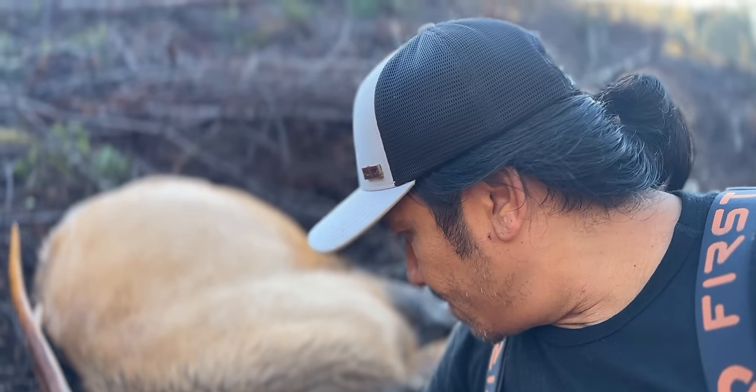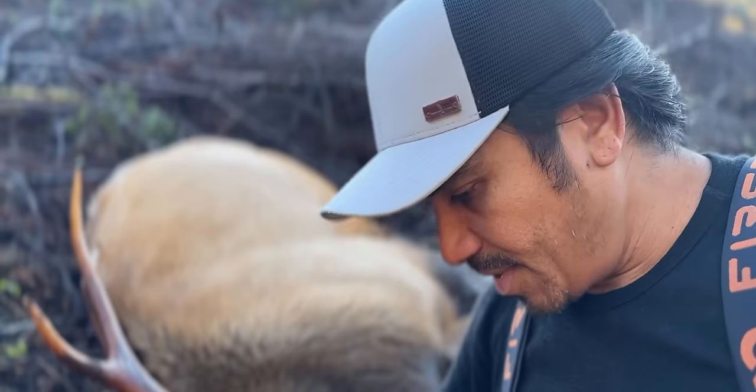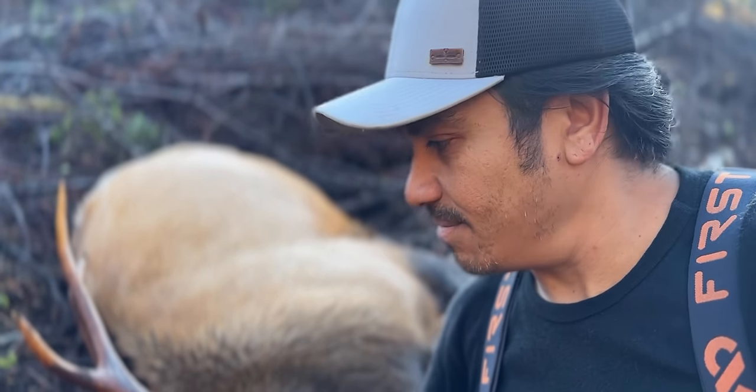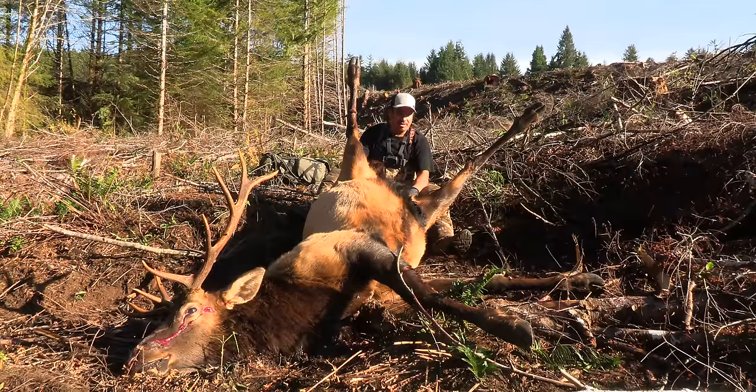I am so thankful that he, oh my gosh. I have meat in the freezer right now. Unbelievable. I've never done an elk before, but it's just like a humongous deer, and I think I'll be safe.